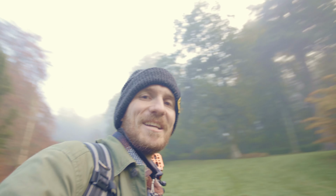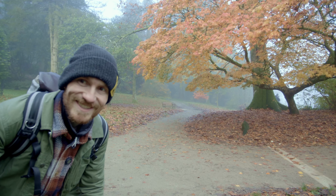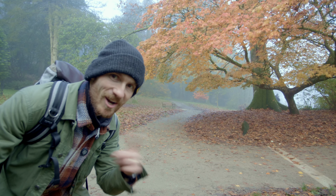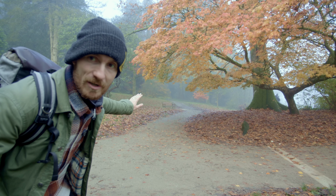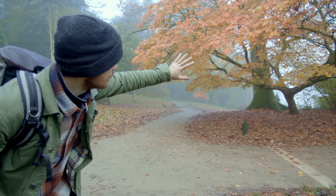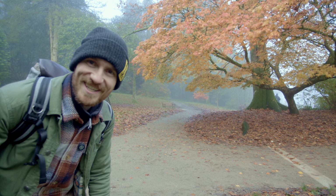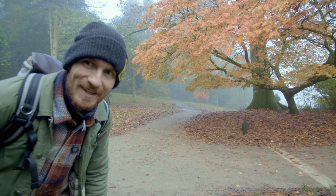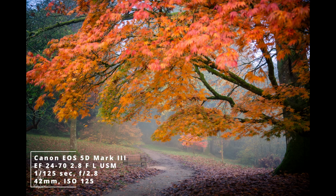Oh, what a special morning. Wow. Hello. So we have a classic shot to get here. We've got a bench, we've got this beautiful Acer with all these autumnal leaves, and we have a path leading us back into the scene. So let's see if we can do it.